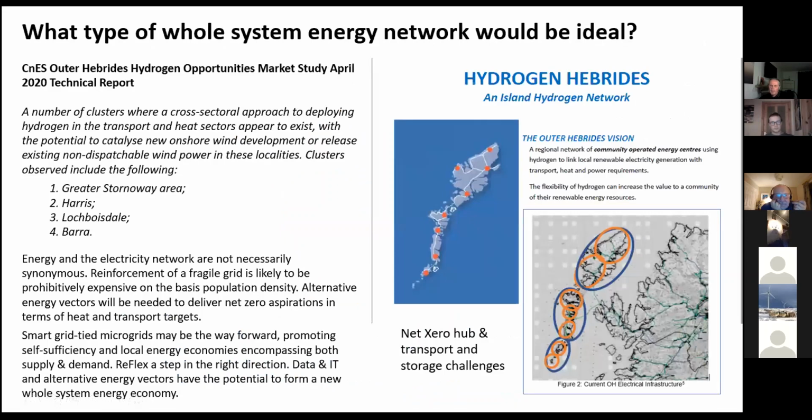Okay, enough of the problems. What type of whole system energy network would be ideal? This is trying to flag up that all the recent news has been on the Net Zero Centre in Stornoway. However, the report before the Fraser-Nash one highlighted a number of clusters where a cross-sectional approach to deploying hydrogen in the transport and heat sectors appear to exist, with the potential to catalyse new onshore wind development or release existing non-dispatchable wind power in these localities.